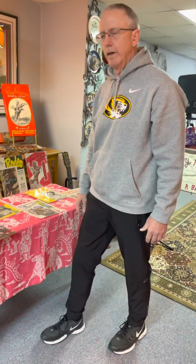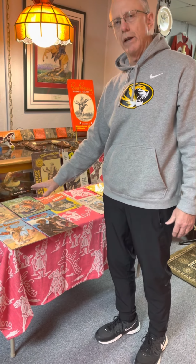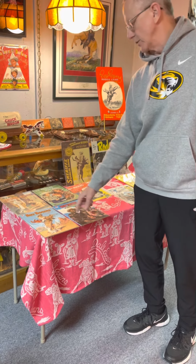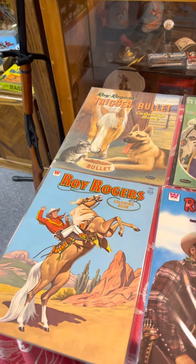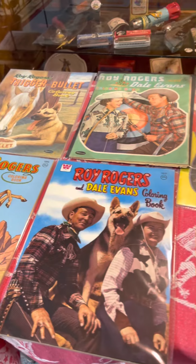These are just a handful of Roy Rogers coloring books. Some of them are older, some of them are kind of reproductions from probably the 70s, but Roy Rogers, Trigger and Bullet coloring book, Roy and Dale, and then of course the newer ones.